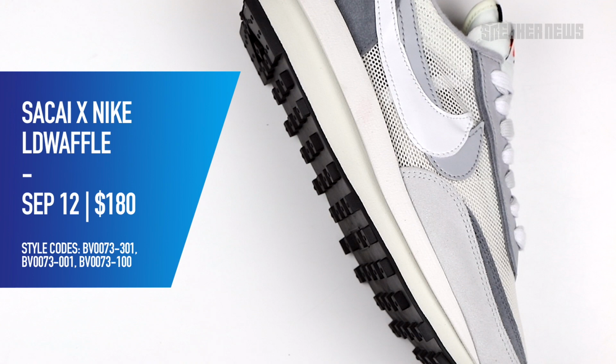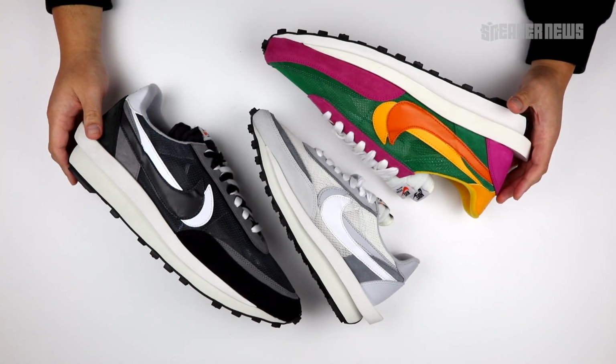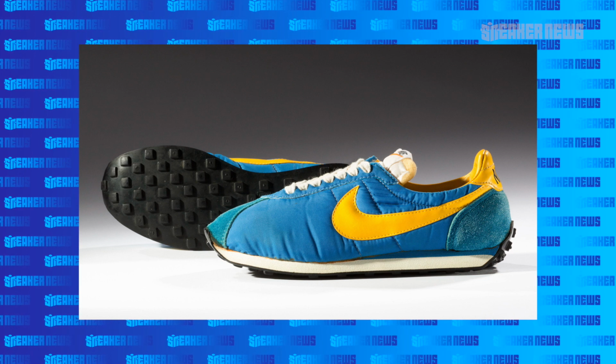Let's go back to the shoe, the LDWaffle. It is 2 shoes overlaid one on top of one another. It's the Nike LDV and the Nike Waffle. It's basically the Nike LDV classic running shoe overlaid on the Nike Waffle running shoe. Basically 2 shoes in one.